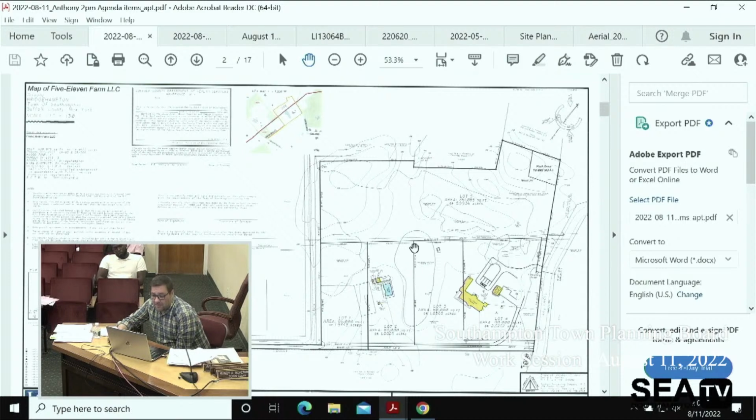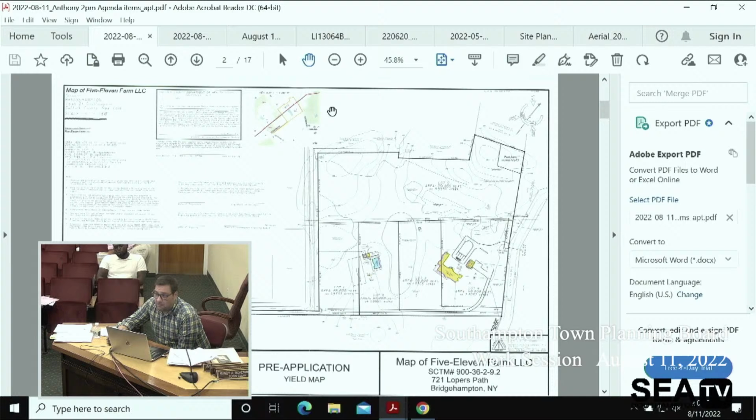So this was the yield map that was submitted, and what is shown is that the CR 200 section would yield 1 lot, and then the CR 80 would yield another 4 lots for a total of 5 lots. The creation of 4 new lots, as there is an existing residence, but a total of 5 lots on the yield. Anthony, if you would for me, I was trying to figure this out without a big enough map.